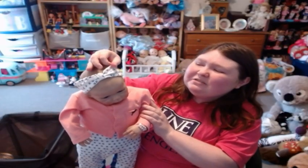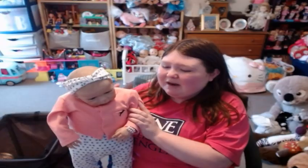When I saw her in person, I had a chance to look at her, and I was like, her skin felt a little different than my first Reborn, but I don't know. I'm newer to collecting them, so I don't know if that's just me. But when I got home, I did more research, and I figured she was probably some sort of replica, like when I was holding her in person.